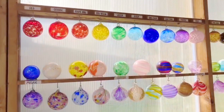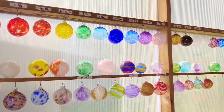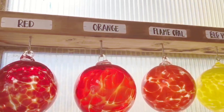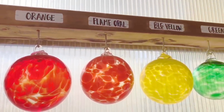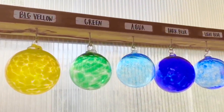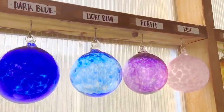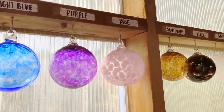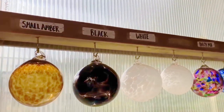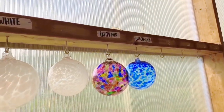Each princess gets to choose 2 colors plus a design for their glass blowing ball. There's red, orange, flame opal, big yellow, green, aqua, dark blue, light blue, purple, rose, small amber, black, white, party mix, and glacial mix.